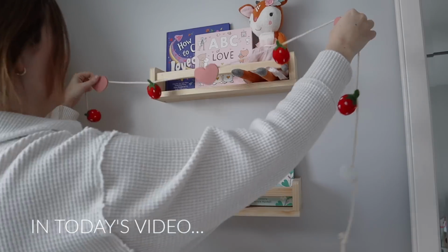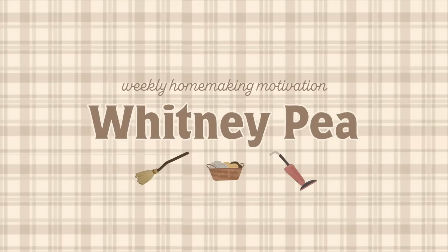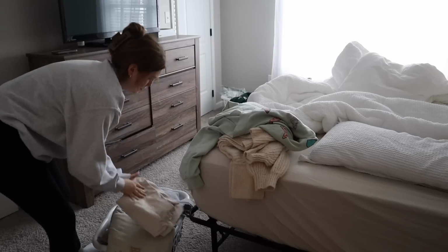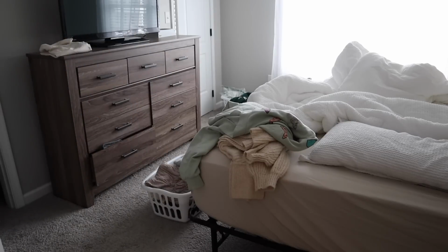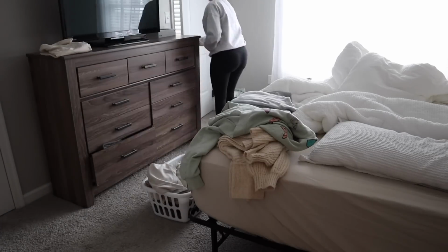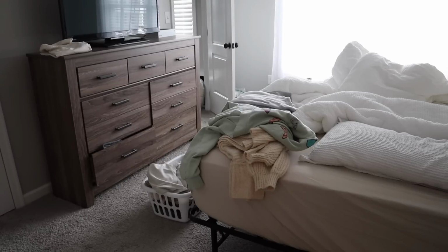I also will be decorating just a tiny bit for Valentine's Day, nothing crazy, but I do like to add little touches here and there throughout my home. But before we get started on any of that, I had a ton of clothes that I needed to get put away. So we are going to start on that, and then we will move on to deep cleaning and decluttering my bedroom.